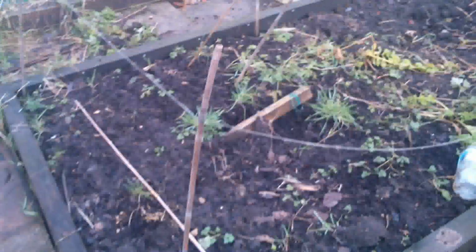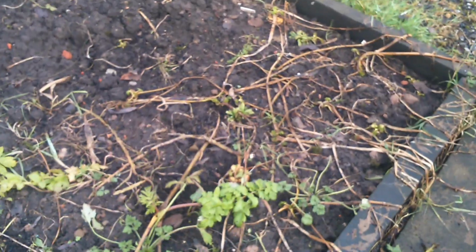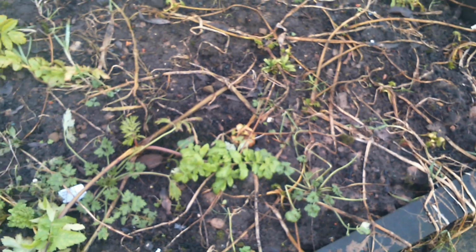The top end here is where the sweet corn were. Again, this needs weeding out. And this end has still got parsnips in the ground. There's still probably a couple of dozen in there. Actually no, there won't be a couple of dozen, probably about a dozen maybe.